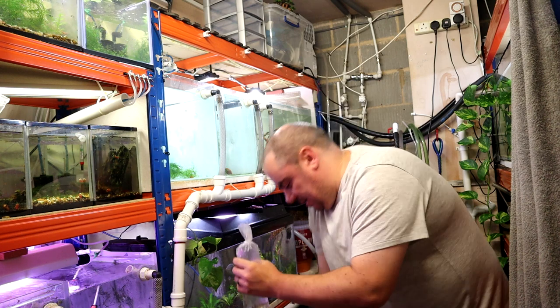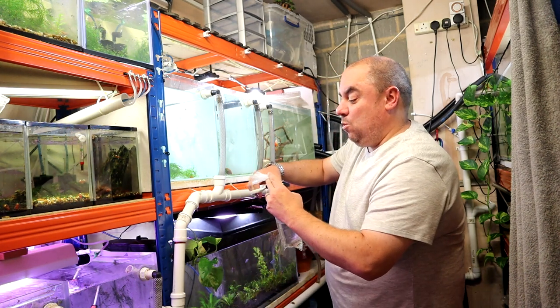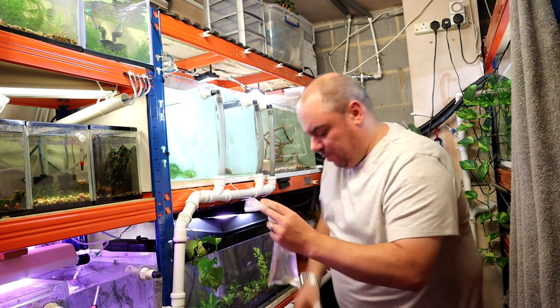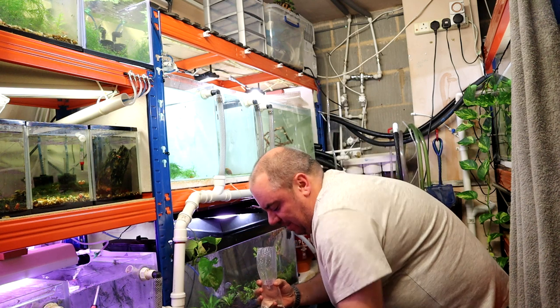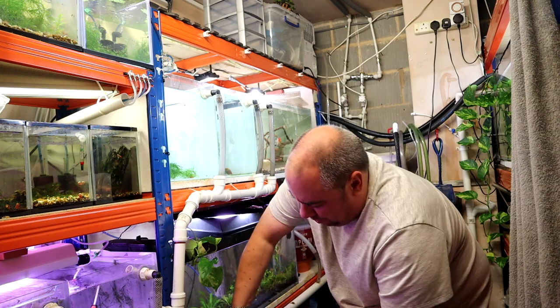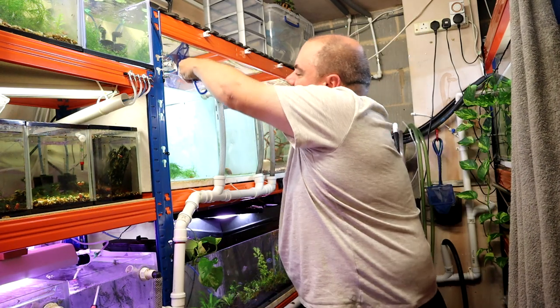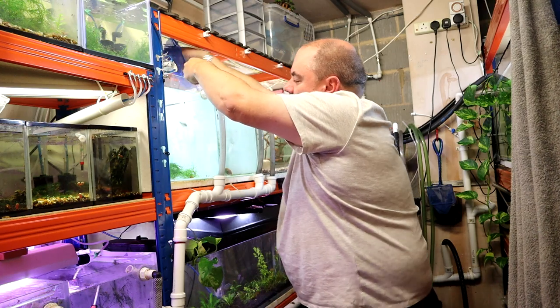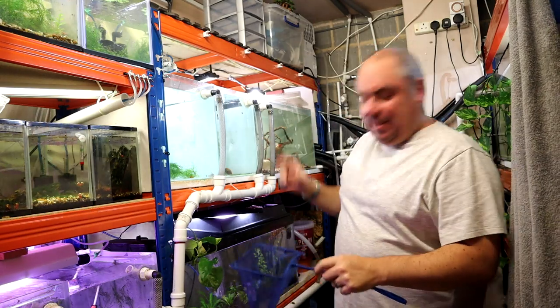This is the leaky bag. So what we've got here is a pair of golden rams, a pair of super blue, which I believe is a bit of a hybrid ram from the electric blues and goldens. I shall confirm that. So that's them in.